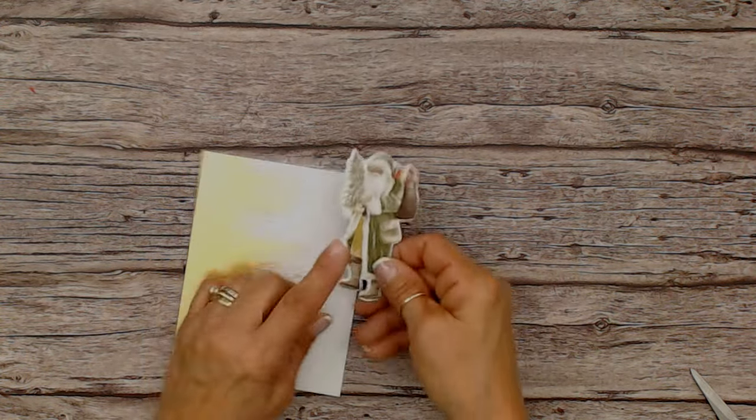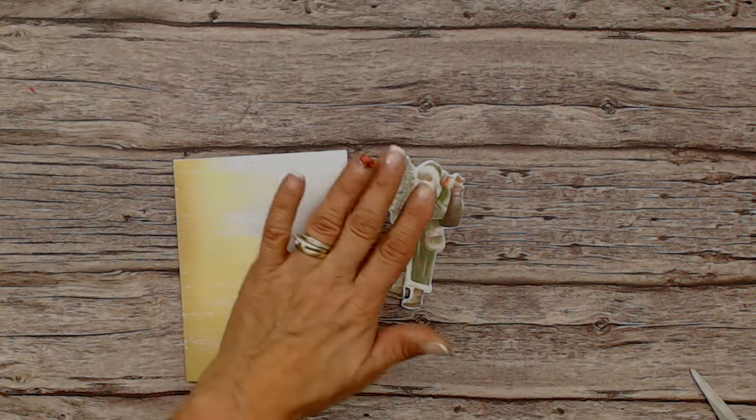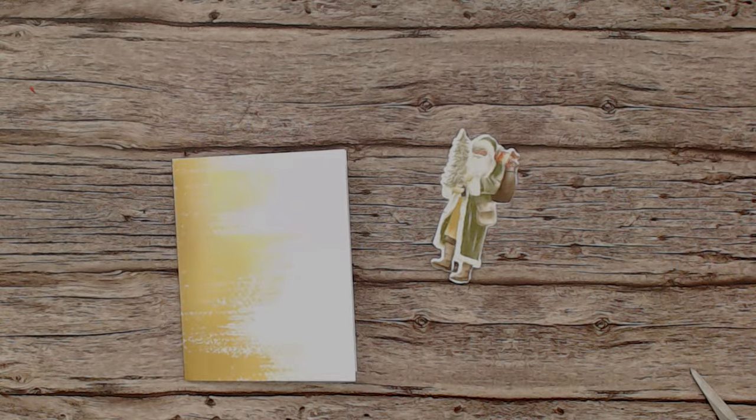Okay, so now I got the one with the green. I would like to do the dots. We're going to do that at the end because I don't want to stop in between. Okay, so one minute here. I get something that pops up here. Here we go. So I pre-cut.